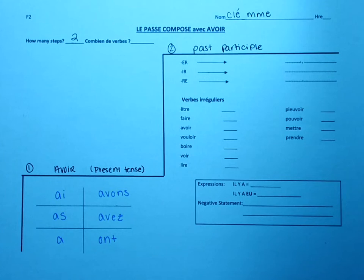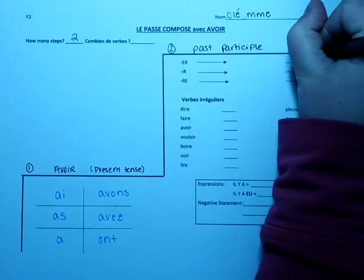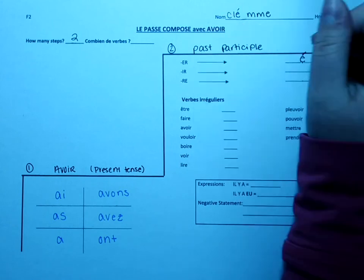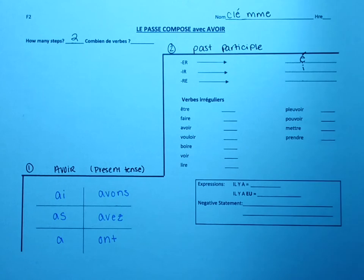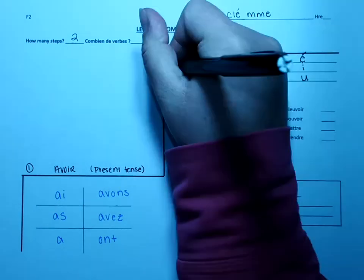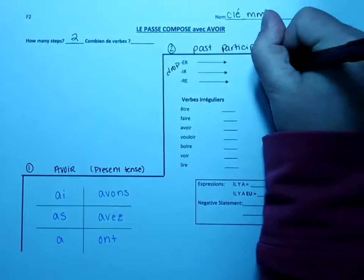Now, to make the past participle, it's quite easy for most verbs. Verbs that end in er, first we're going to drop the er and then add accent aigu. For verbs that end in ir, we drop the ir and add i. And then verbs that end in re, we drop the re and add u. So we drop all of this and then add all of this. So for most verbs in the passé composé that have avoir, they conjugate like this. There's only a couple that are irregular, and it's just these ones that I listed here. So we're going to go through and figure that out together and list what verbs are irregular and their past participles so that we're all set.